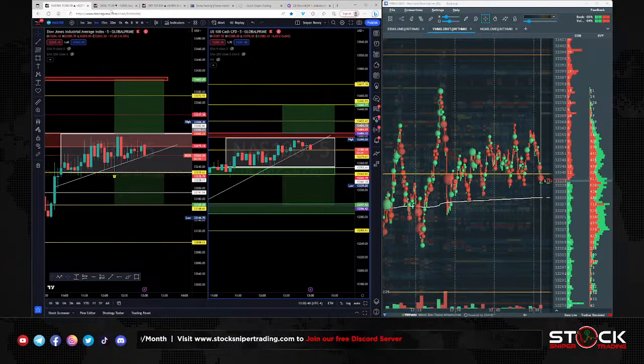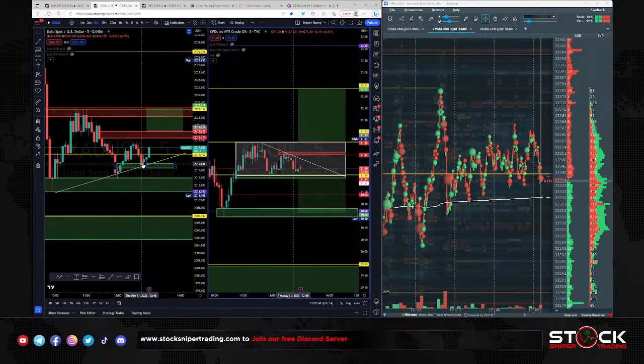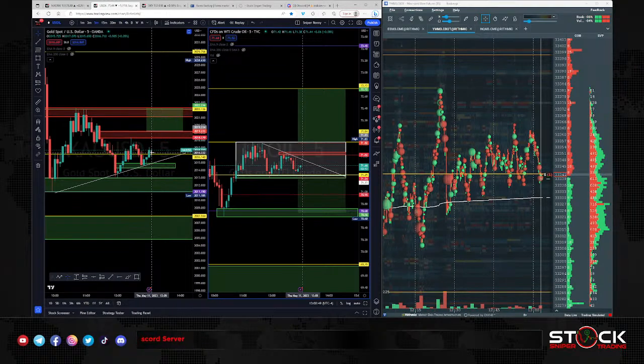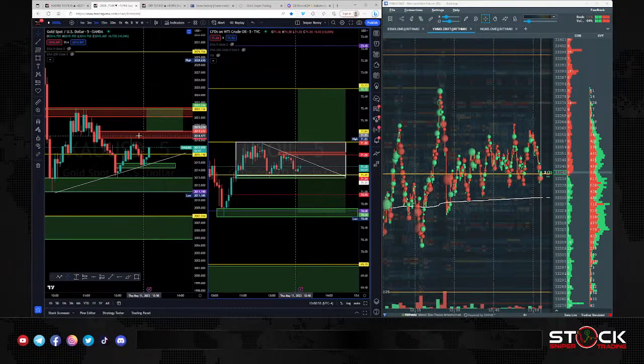Gold is moving. Yep, gold is pushing. Let's see if gold can close above this daily area, 2016. Maybe if it pulls back and then gold increases its bids in here, it might have momentum to get back up to 2018-19, up into here.